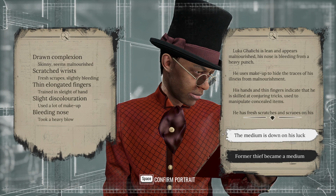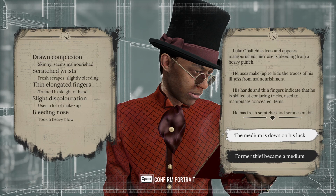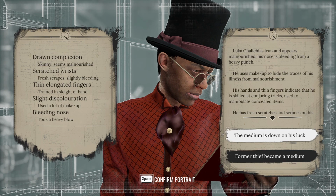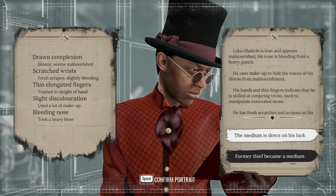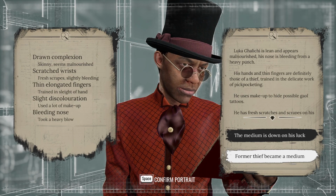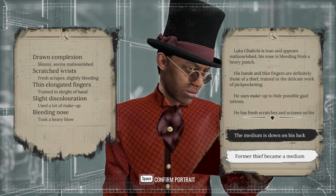You know what? I tried playing Kain last time with the portrait, and I got most of them wrong. So let's try the opposite on this one. Former thief became a medium. Both options are equally probable, but I think this makes more sense. I actually do not know. I don't have a 100% conclusive answer to this.